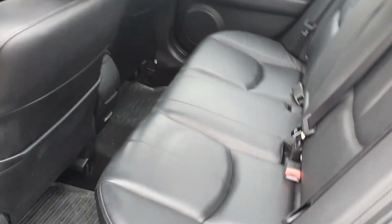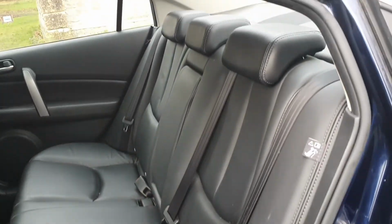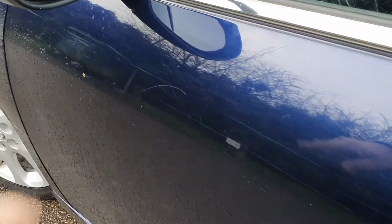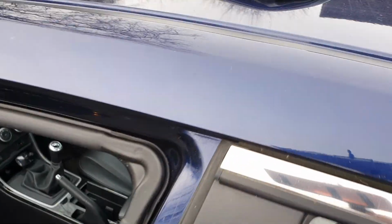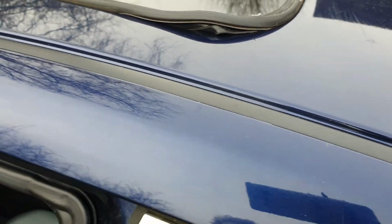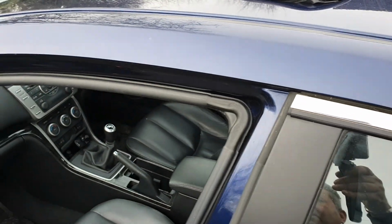See the back in here. Hopefully that all looks okay. A few little hairline scratches on the door, just there. Let's just show you that rubber. Okay, so the rubber's obviously been caught somewhere, something's happened to it.